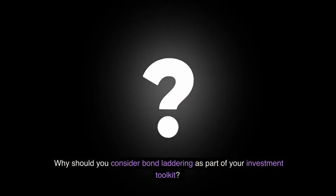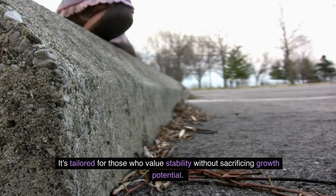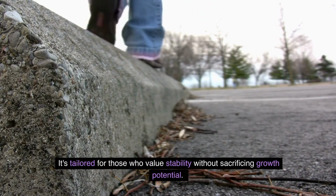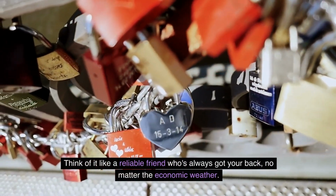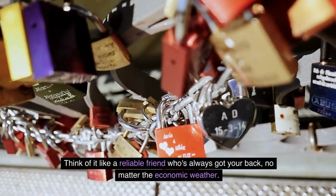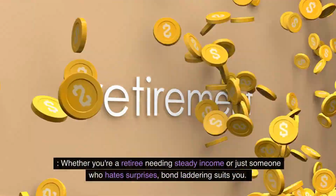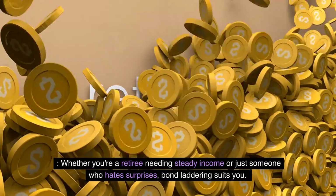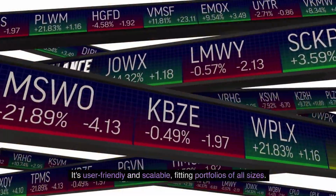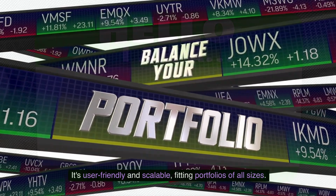A strategy worth considering. Why should you consider bond laddering as part of your investment toolkit? It's tailored for those who value stability without sacrificing growth potential. Think of it like a reliable friend who's always got your back, no matter the economic weather. Who benefits? Whether you're a retiree needing steady income or just someone who hates surprises, bond laddering suits you. It's user-friendly and scalable, fitting portfolios of all sizes.